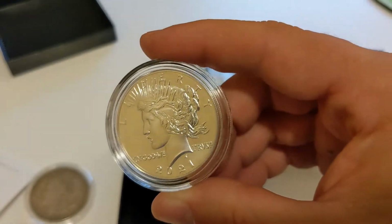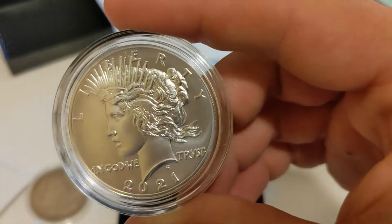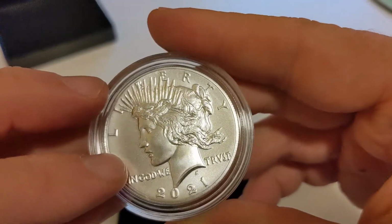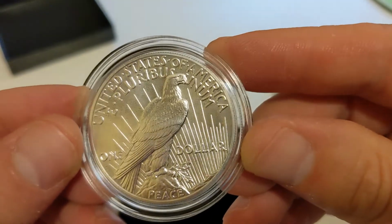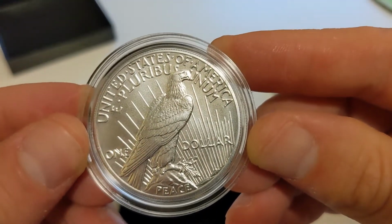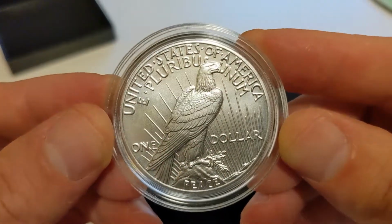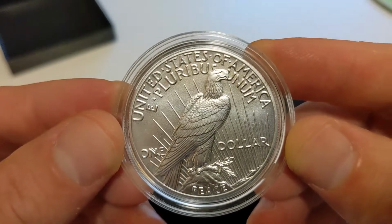So we get to see all the detail of the hair, the year it was minted. Wow, I'm really happy with these re-releases. And then that beautiful eagle with the sun rays behind it. Oh, wow. I am loving this. This is a good one.